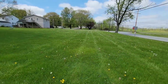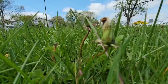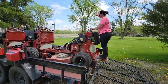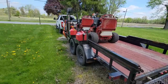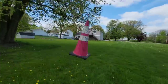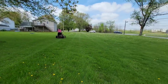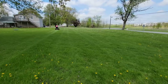So we did mow this one last week. But look at the growth on this thing. My goodness. All right, guys. So we're gonna get this one knocked out. TQ is gonna get started. I'm sure it's gonna need a double cut. All right, I'll bring it back, show you finished at the end.